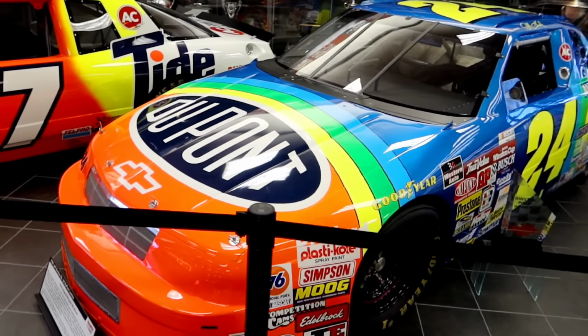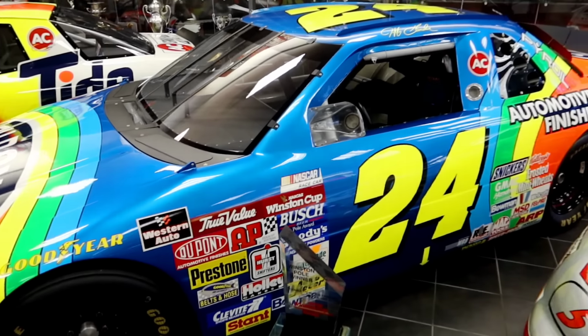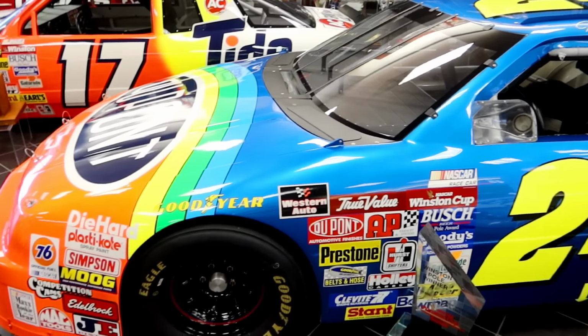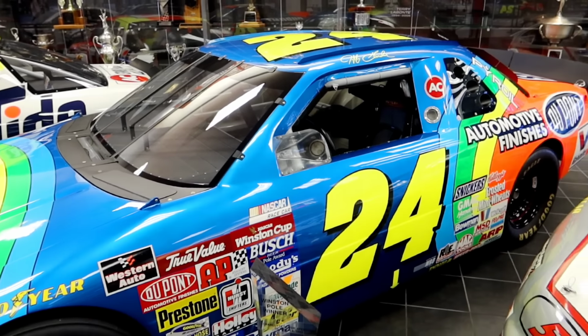When I was a kid, he was like the big racer. As far as new on the scene, I remember when he was a rookie, people got behind him real quick. He was very likable.